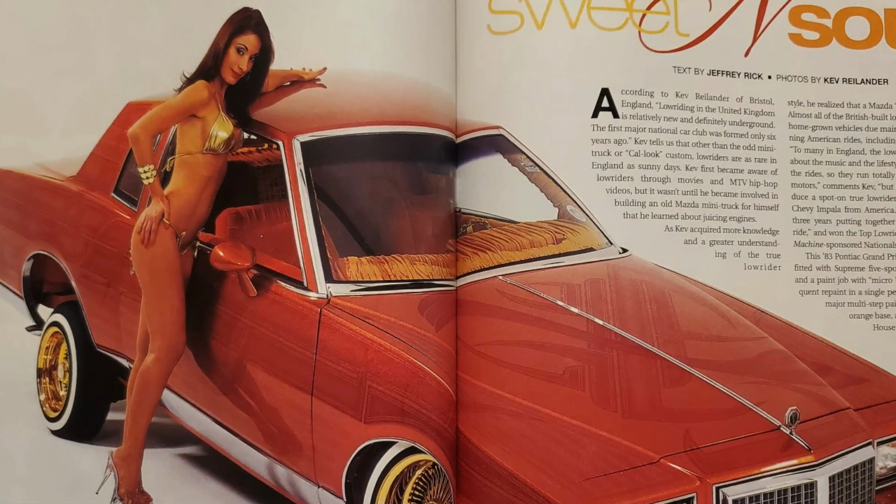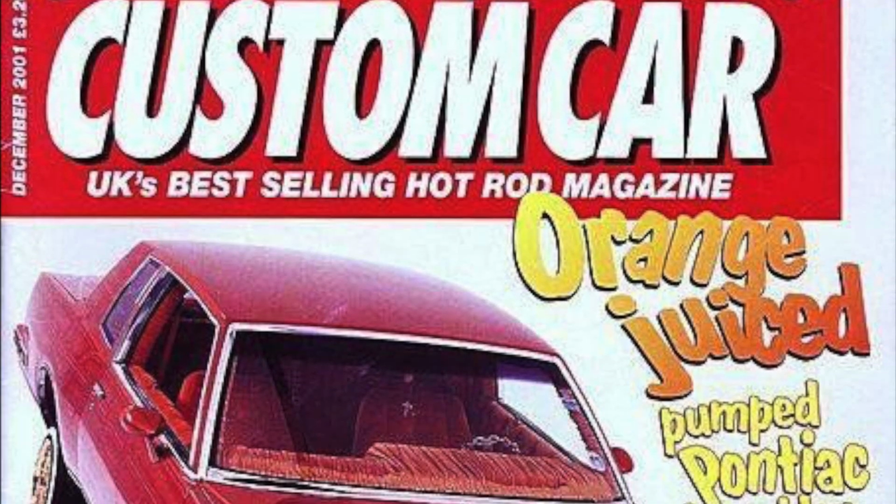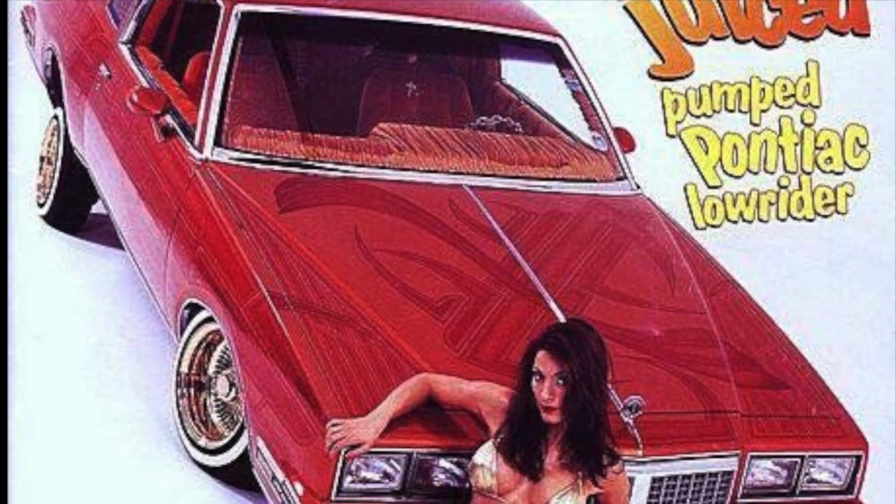I must have been about 18 when it was featured. Well, it says there, 19 years old. 19 years ago, it was in Custom Car Magazine, December 2001. It's a groundbreaking issue, because if you look at the history of Custom Car Magazine, they don't feature American cars. So it's the first time they'd ever featured an American car, especially putting it on the cover.